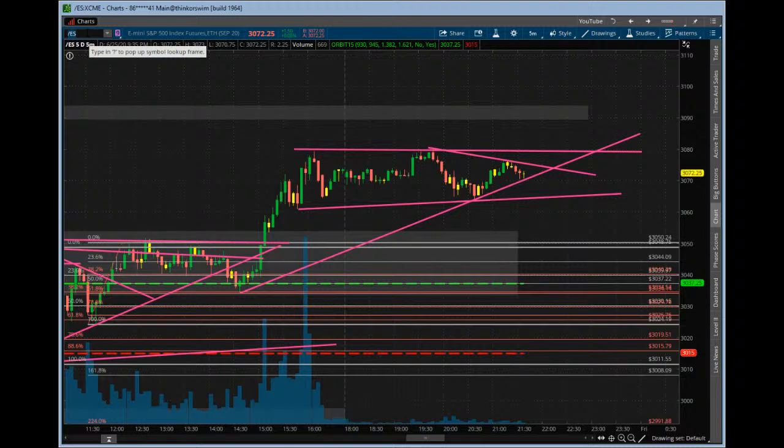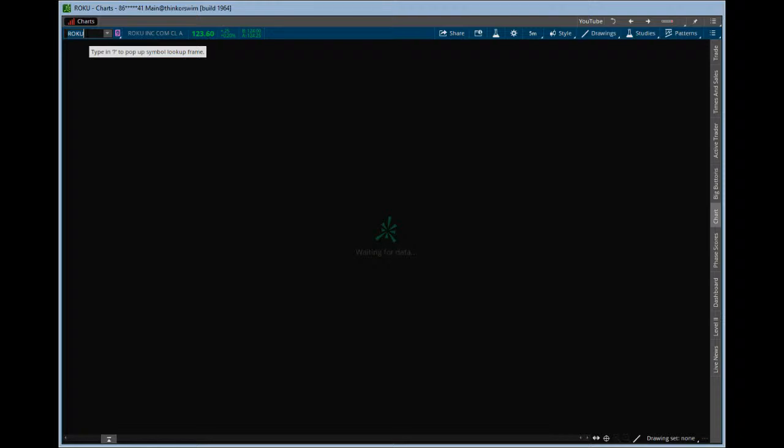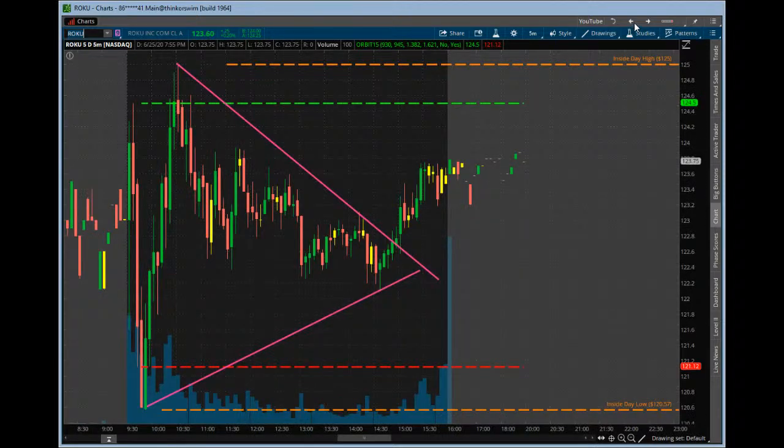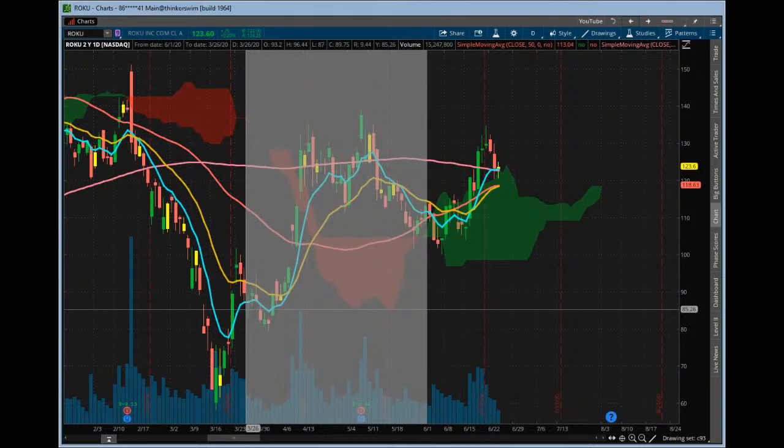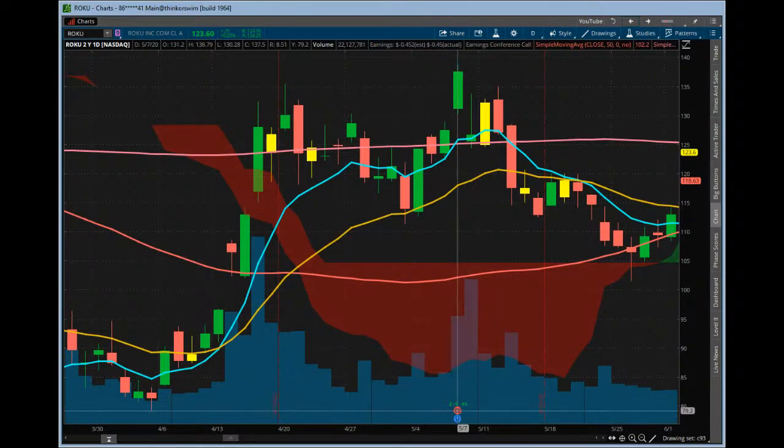So, if we just look at something like Roku, let's go to Roku, because it does give some interesting earnings sometimes. Let's go to the daily chart. It's very important to know when earnings are coming up, because there are a couple of cool tactics that are used. One of the things we look for is earnings runs.